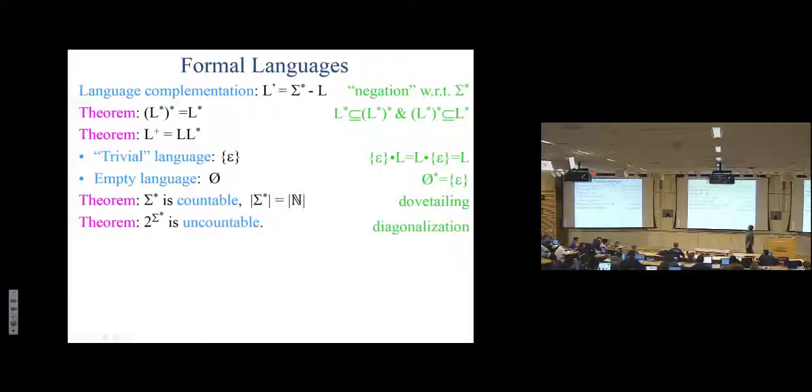On the other hand, 2 to the sigma star is not countable. What's 2 to the sigma star, by the way? If P is a set, what's 2 to the P? Never mind sigma star, but any set P. What does 2 to the P mean, notationally? Power set. What's the power set? Good, a set of all subsets. So for 2 to the sigma star, P is sigma star, which is all possible strings. So 2 to the sigma star is the set of all subsets of all possible strings, meaning the set of all languages. So it's a set of sets.